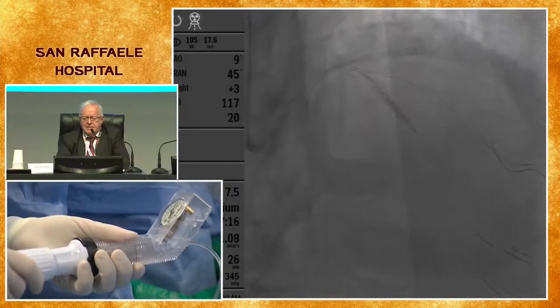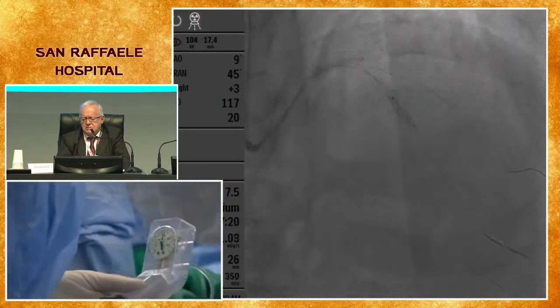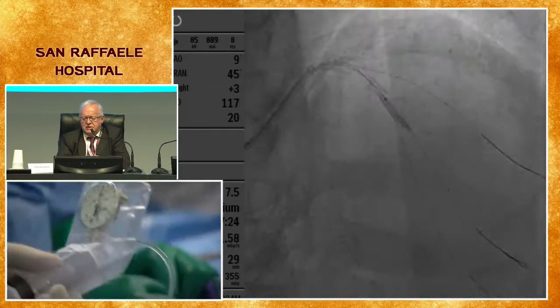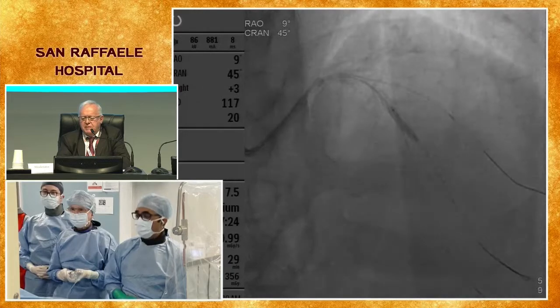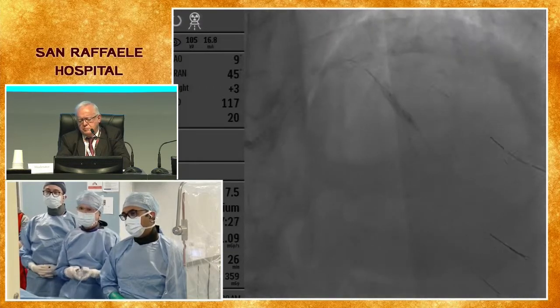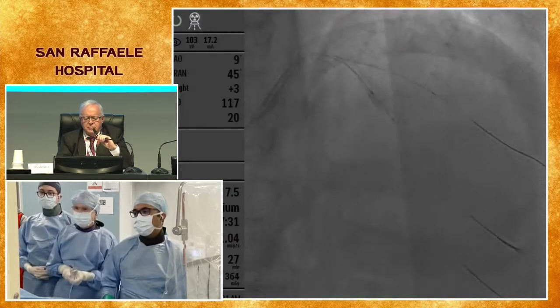Yeah, exactly. So we are at 12. It's a specific aspect, which is of course a difference in diameter between the proximal part of the stent and the distal part, which is in the side branch. There was a bit of resistance, as you saw, getting the non-compliant balloon into the diagonal branch. So this is a good predilatation, 16 atmosphere with a non-compliant balloon.